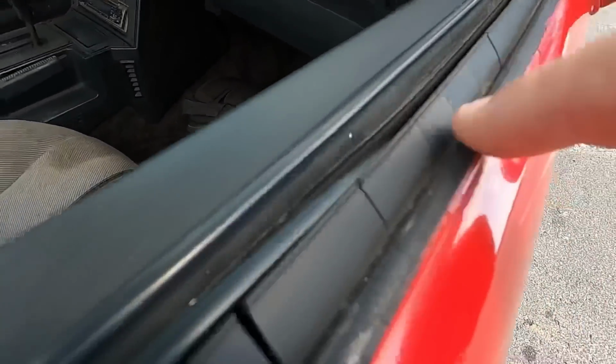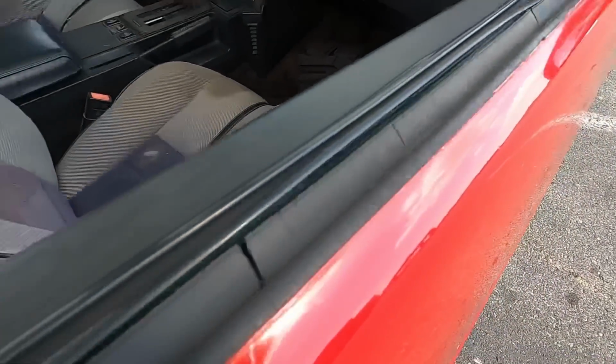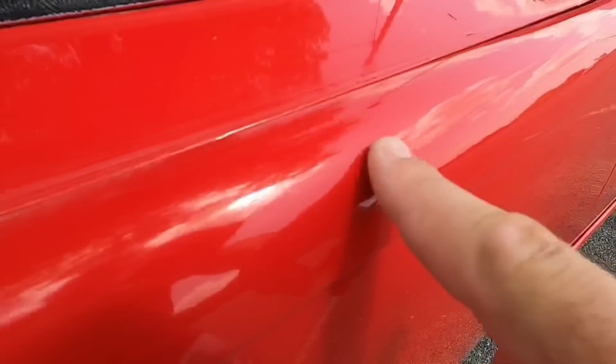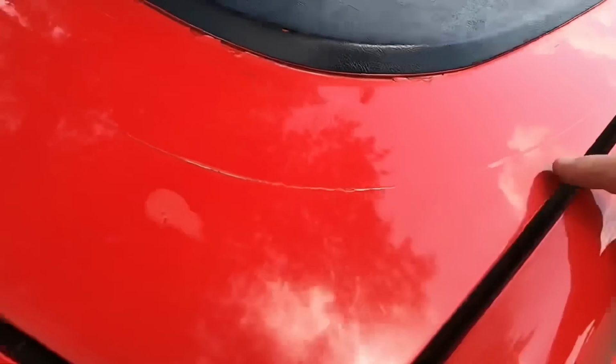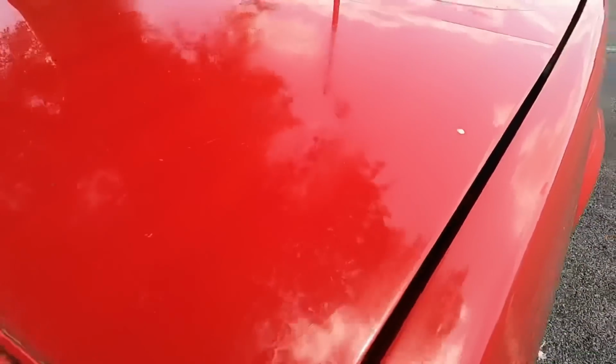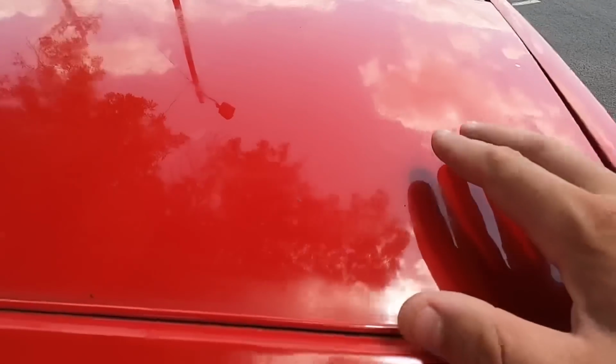You can see the cracks right here in the seal. Chip right there on top. Slight bubble. That's where the top's been laying down. I think a bird got us. A little hazy on the trunk lid, like it needs a buff job.